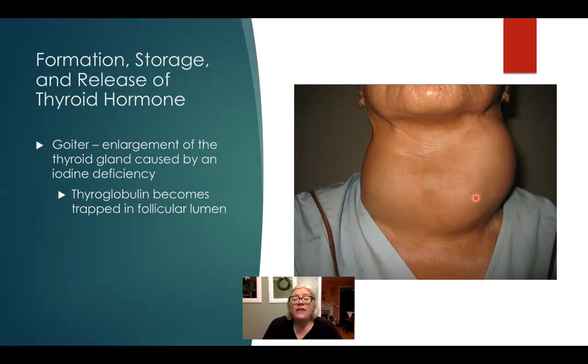Well, thyroglobulin is going to be produced by the follicular cells, and it's going to be dumped into the center of the lumen. And essentially, thyroglobulin becomes trapped inside that lumen because it's not going to be able to leave unless it is attached to an iodine. So if iodine is deficient in the diet, then essentially thyroglobulin gets stuck inside that lumen. And our body's not going to stop producing this thyroglobulin, especially if it needs thyroid hormone, because it says, oh crap, we don't have any thyroid hormone. Send a message to the thyroid gland to produce more thyroid hormone.